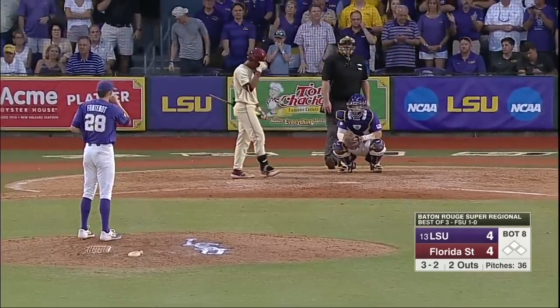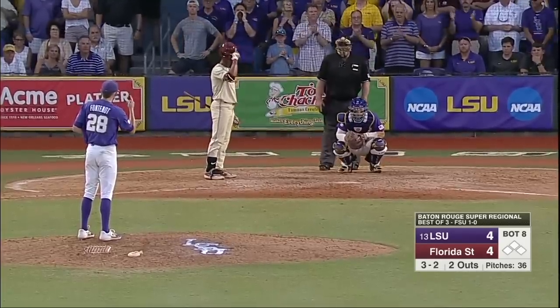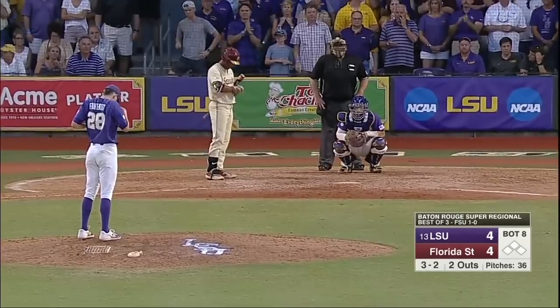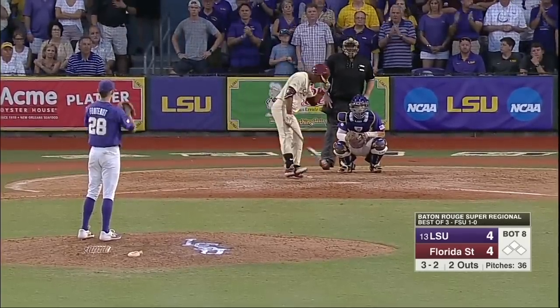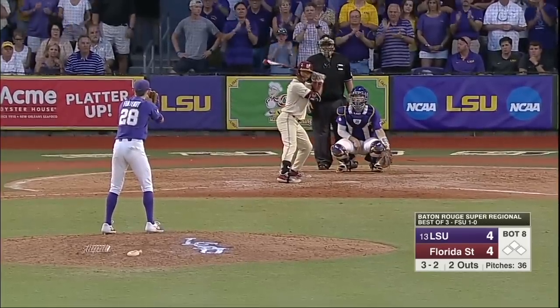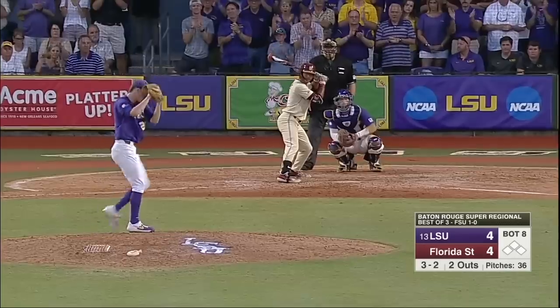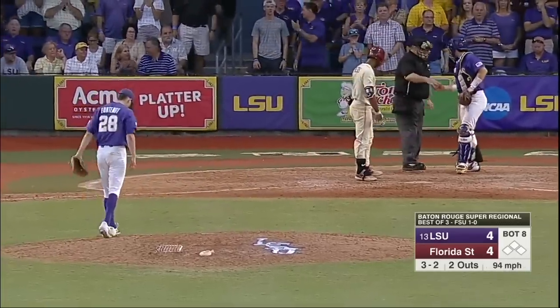Biggest at bat of last night's game was an 11 pitch at bat by Reese Albert in the seventh inning. It ended with a 3-run home run for the Florida State right fielder. It was a 6-4 FSU win in game one. Again, the 3-2 pitch to Nander DeSantis. And again, he fouls it off.